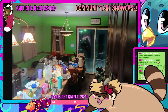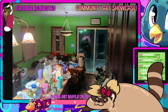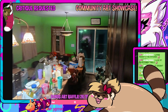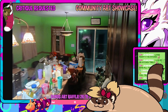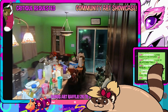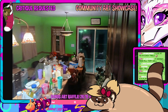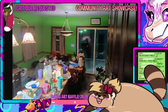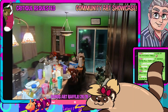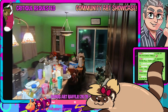This is an interesting angle too. It's an odd angle because most of it is this wall and ceiling. It's actually really interesting. The more I look at this piece, the more interested I am. Oh, it's a painted wall. I like the painted wall. Yeah, when you live in a place, the place gets lived in. Exactly. Totally. The more I look at this piece, the more interesting it is.